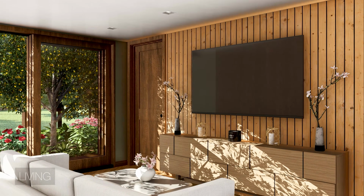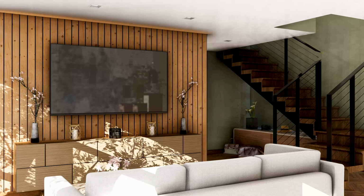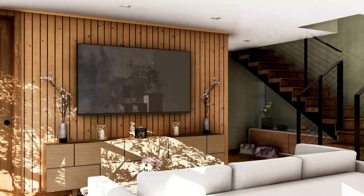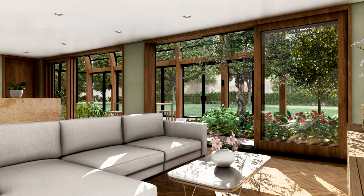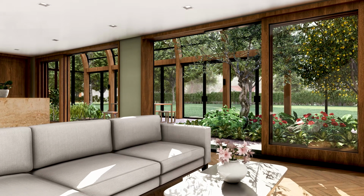To the right, there's a living room with a comfy sectional sofa facing towards a wood accent wall with acoustic panels behind it that reduce sound and keep the home quiet. The living room is next to the large sliding glass door that can be opened to the greenhouse to let in naturally warmed air from the sun, which is great for reducing heating bills in the colder months of the year.